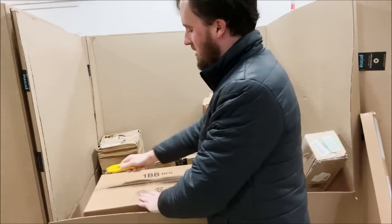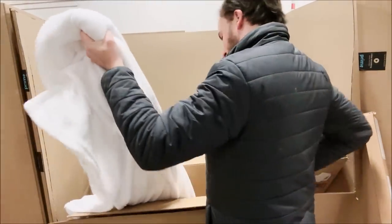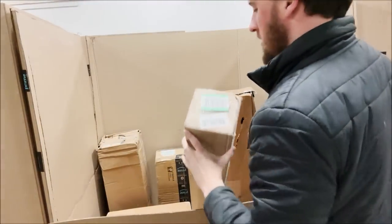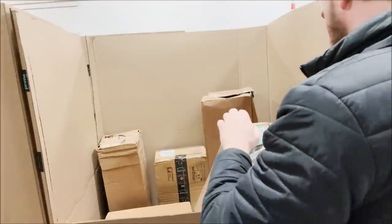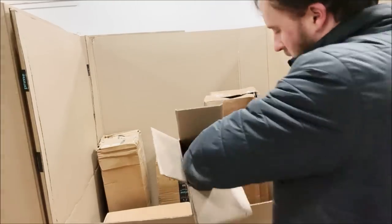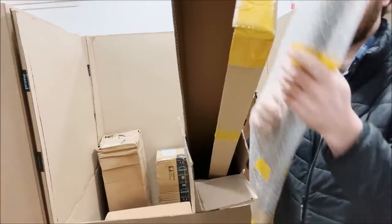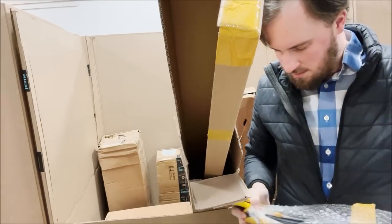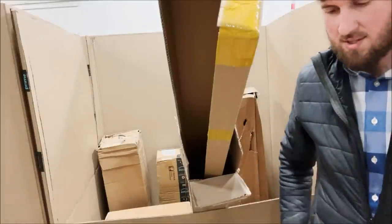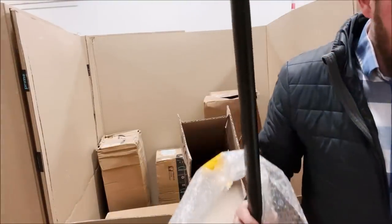Another box, which contains, looks like a blanket, but a plush blanket. Very disappointed in this one. All right, this is a long box. And it is another long box with a thing. I don't know what this is. Does it say on here? It does not. Oh, there's another thing in there.